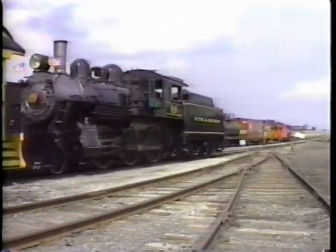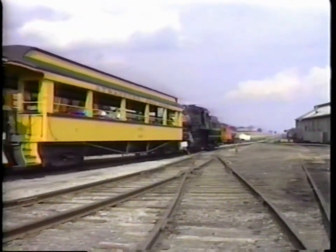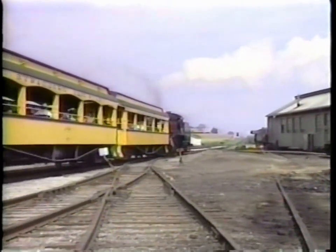Number 89 was built in 1910 for the Grand Trunk Railway of Canada. This 2-6-0 Mogul-type locomotive was built by the Canadian Locomotive Works as number 1009.